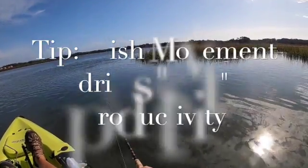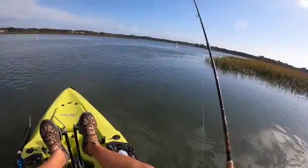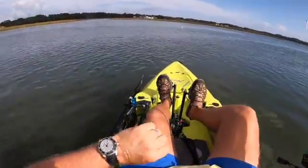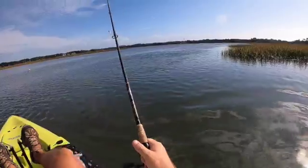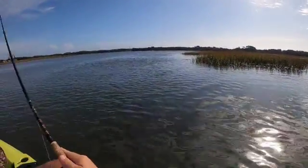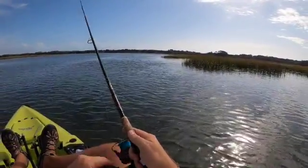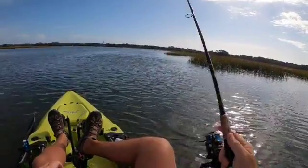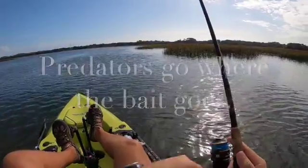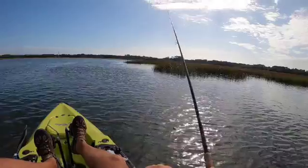This particular area tends to be pretty good, pretty active as the tide gets closer. Tide's going to turn here pretty soon, and as that tide gets closer to turning, the bait fish start to sneak out of these grass flats and get washed out, and they start getting active around these grass flats. And when that happens, the trout and the reds are just usually right behind them.